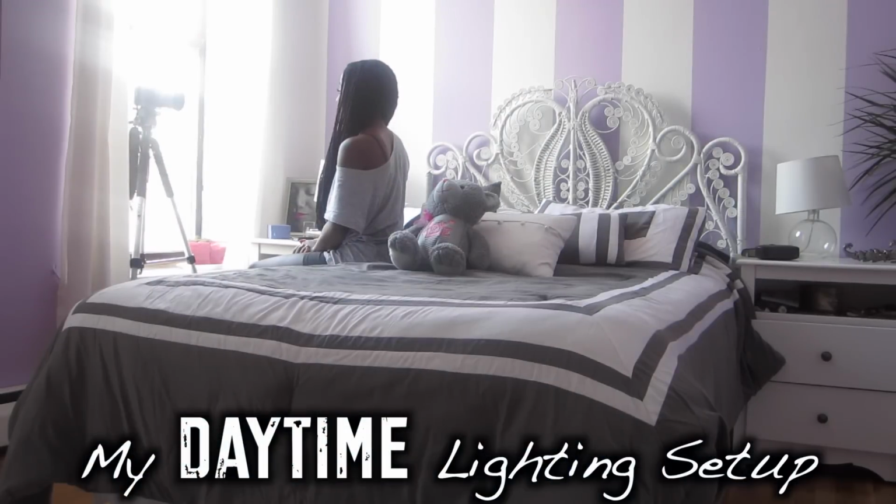Now, you don't have to get fancy, expensive, high-tech lighting. No, you can get regular lighting from the store, like Home Depot or whatever, or you can film in front of your window. So in the daytime, I usually film in front of my window, like this, okay? And I usually film before 12 or after 2, because when it's high noon, my face just looks so exposed, and the sun is just so unpredictable around that time.